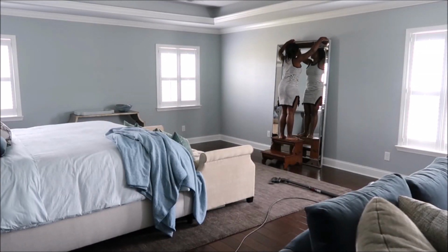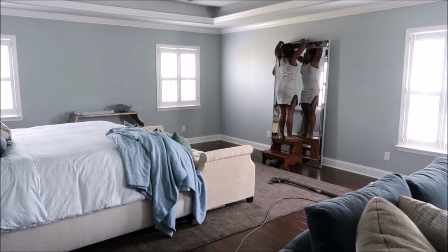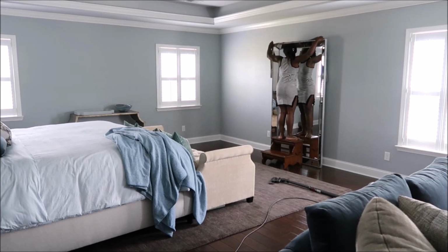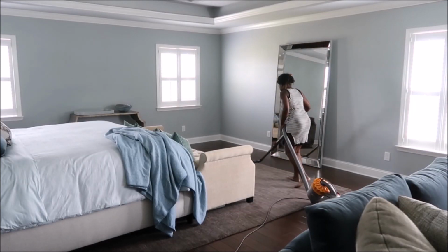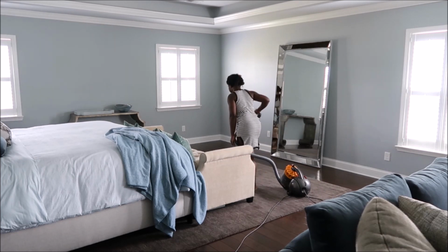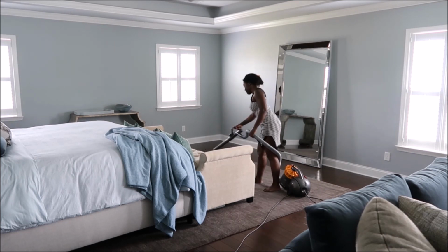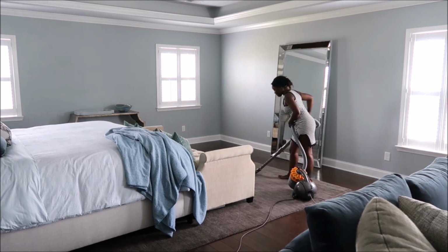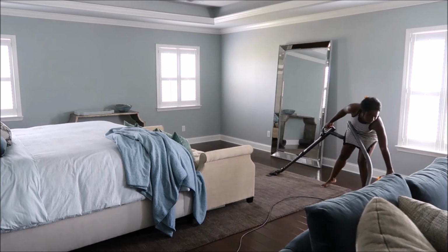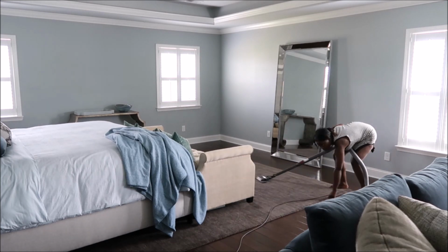Now this is just a small tip. You may find it helpful or not, but I noticed when I have something really heavy laying against the wall, there's always a mark when I move it. So I find that putting a towel or even one of those cotton balls behind each corner of it prevents the mark from getting onto the wall. So if you're like me and you like your walls to be nice and clean, you might find this helpful. But I'm gonna go ahead and move on to finish vacuuming.